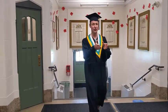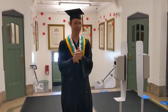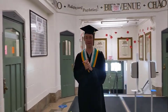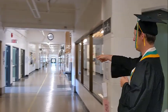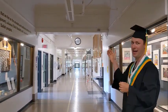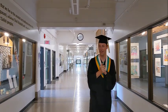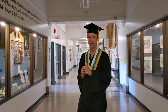You're going to come in and make sure you hand sanitize. Can never do enough of that. I'll demo right now. There you go. Once you come in here, you'll likely be greeted by a staff member, and then you'll head over this way towards the grad hall, which is just by these first exit signs, as if you were heading down to the PE and cafeteria area.